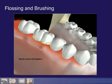Now let's take a look at brushing. Did you know that it takes 2 to 3 minutes to adequately brush your teeth, but that most people spend less than 30 seconds brushing? Why is brushing this long so important? It has to do with bacteria.